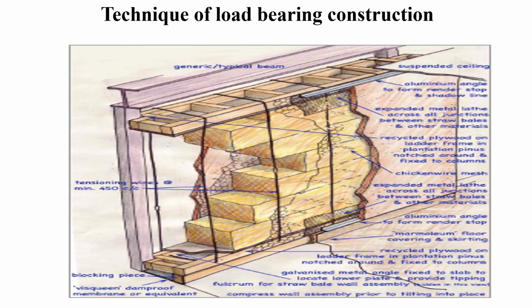Before everything is done, you have to ensure that on the lower running bond there is a hood plate. The bales are stacked one on top of each other without plaster or mortar joint. And then when you are done with the wall, there is another plate that is put on top, and some tensioning wires are used on those two plates, the one down and the one on top, to compress the panel down. There is a wire mesh that is also used on it to increase the strength of the wall. Then plaster is applied on it. That is what this image is showing.